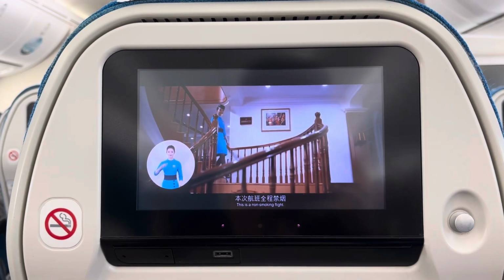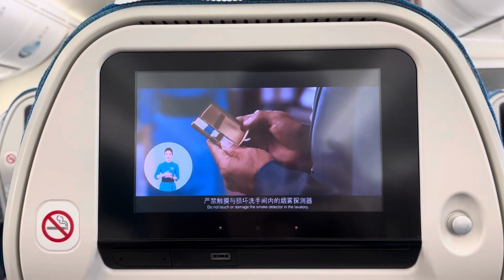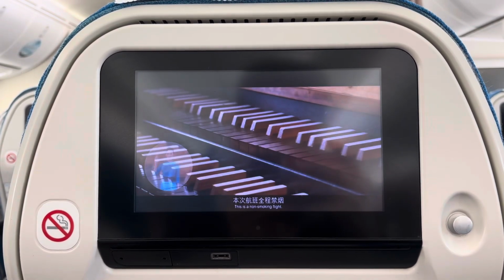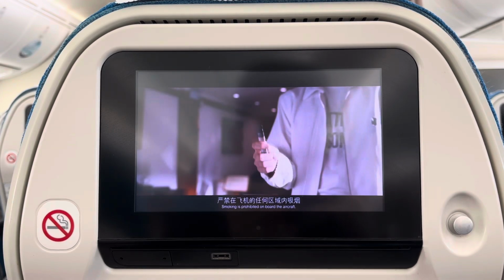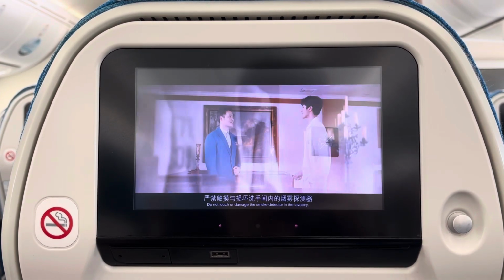Smoking is prohibited on board the aircraft. Do not touch or tamper with smoking items in the lavatory.